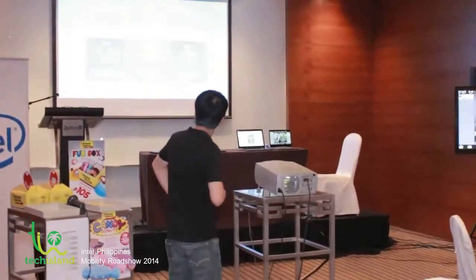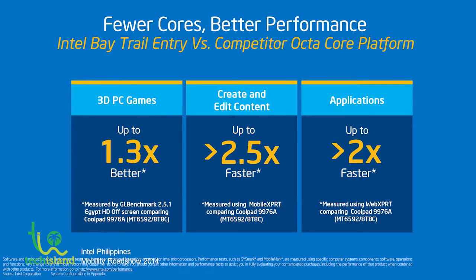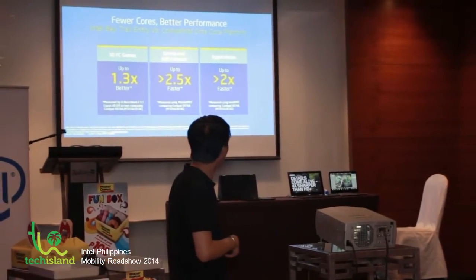Let me just walk everyone through some key performance elements that our Merrifield and Bay Trail can deliver. So our Bay Trail is our quad-core offering, and we are comparing our quad-core versus the current 8-core competition. Here we have a reference design Bay Trail versus one of our competitors. This is a Coolcat 99768, and this is a MediaTek processor, the ARM octa-core design. As you can see from 3D games, content creation, Photoshop, PowerPoint and other productivity apps, we deliver superior performance as compared to our competition.